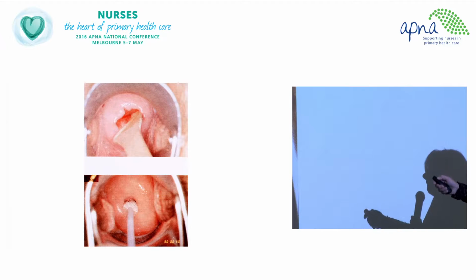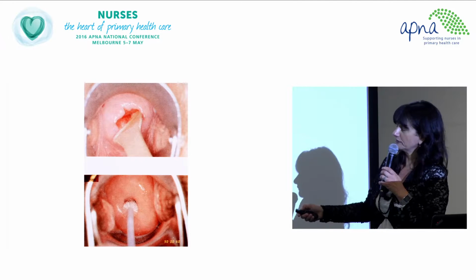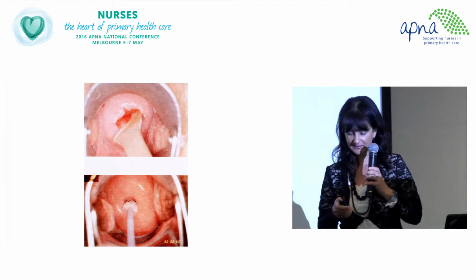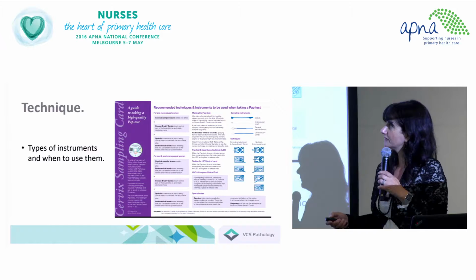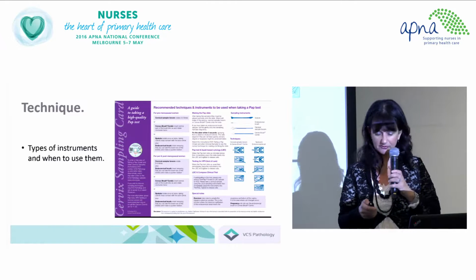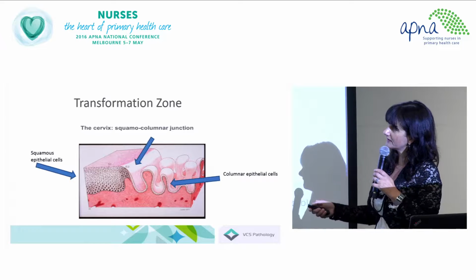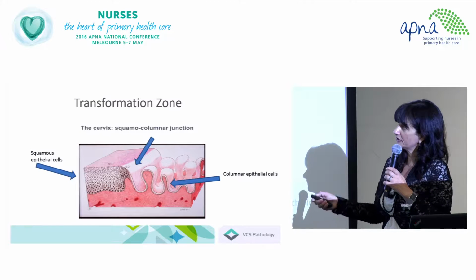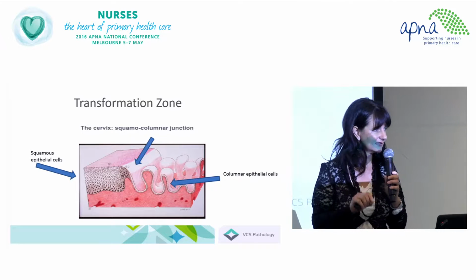So we take a sample from the cervix, trying to sample the squamo-columnar junction, okay, and then we take a sample from the endocervix as well. And there's your sheet that you've got on the tables. Do feel welcome to take one with you. And of course, what we're trying to do is sample the transformation zone, which is the area where squamous cell cancer arises.